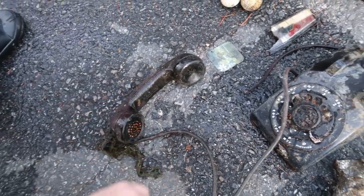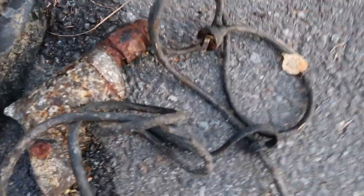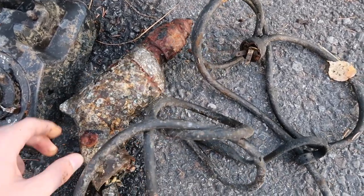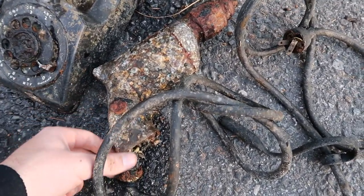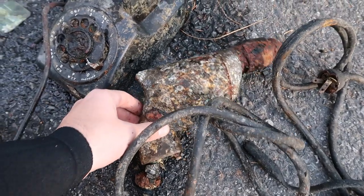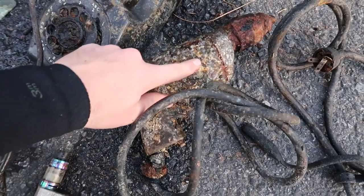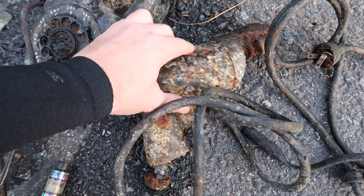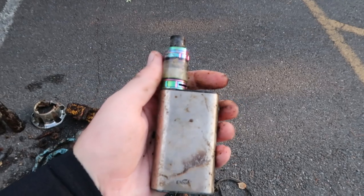That is so cool. And then we have this drill. I think it's a drill. I can't really tell, but that's what it looks like to me more than anything. It is really, really old. If you can see, it's all stony and everything. It is crazy old.